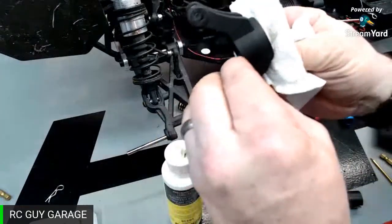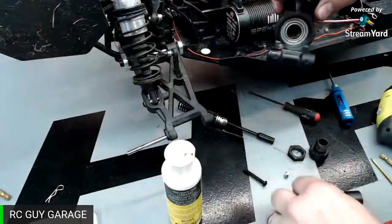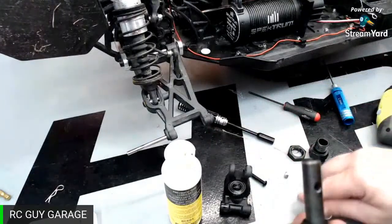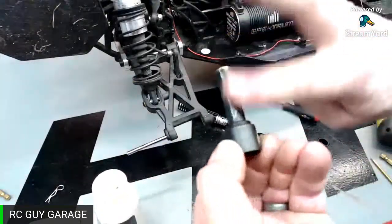Why do I put the oil in there? Just because, in my mind it rides inside and stays kind of inside. Don't forget to put your shims on. A little bit of assembly lube here. Make sure you wear gloves.